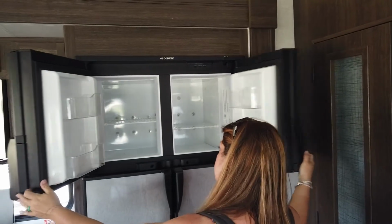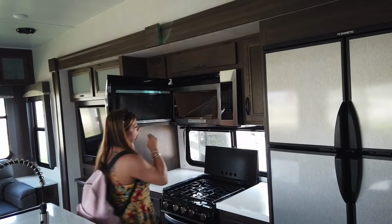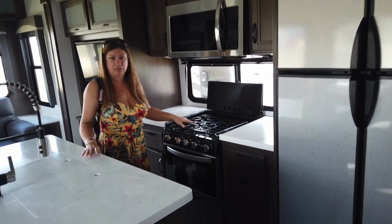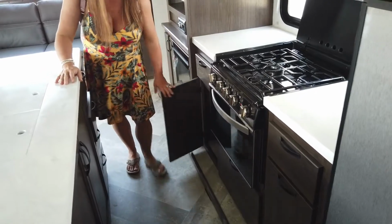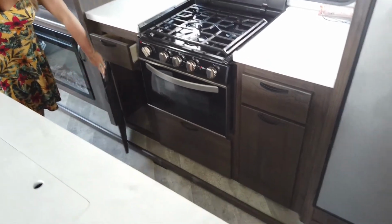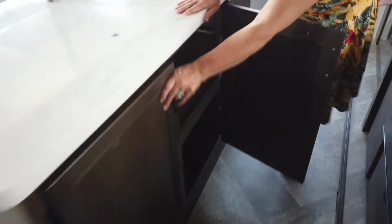Double freezer. You have a micro convection oven. That's a really nice size micro convection oven. 3-burner cooktop that has a solid steel piece on top. Solid steel grate. A small oven with a drawer. You have very large cabinets on either side of the stove with drawers. You have this really large space underneath the sink. I really like that.